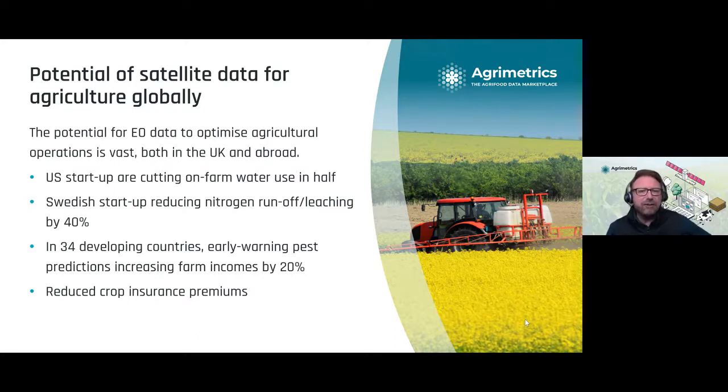EO is also facilitating early warning pest predictions by informing smallholder farms of pest risk so they can take remedial action. And also satellite data is reducing risk in the insurance and reinsurance markets. So the resulting reduction in crop insurance premiums will potentially offset the effects of a more volatile climate going forward. This is less relevant to UK growers, but it's very important for international supply chains.